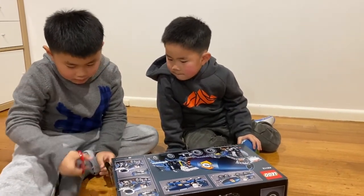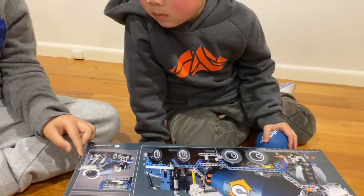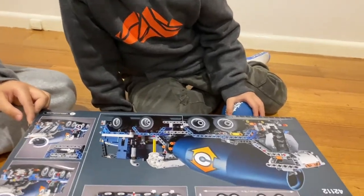Don't need to cut, Ty. Give me the sharp one. I'll show you here. Use the sharp, the bottom blade. Move up like that.